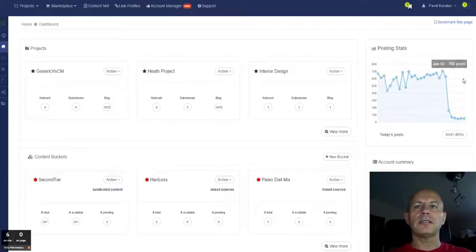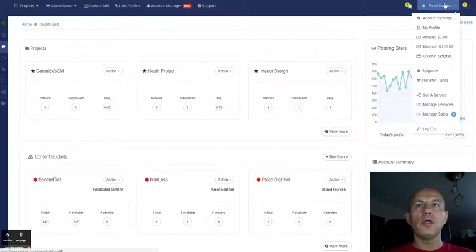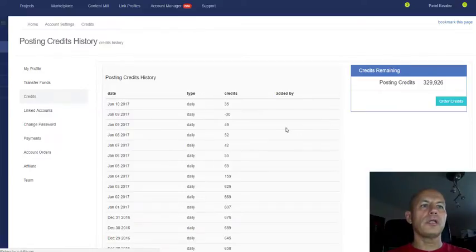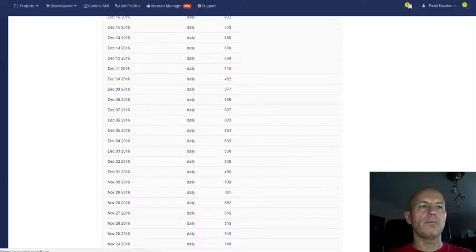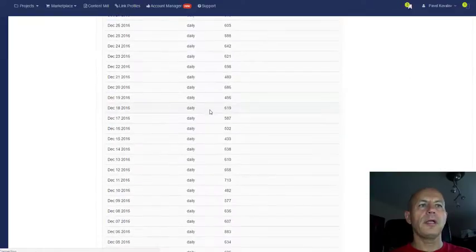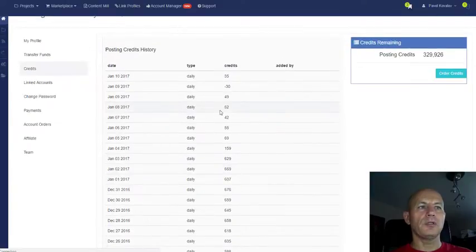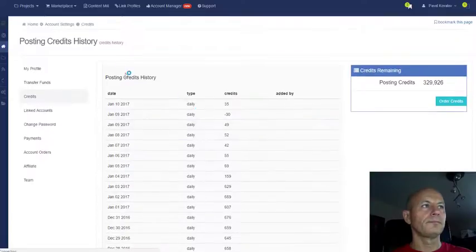So those are successful posts. But can we break it down in more detail? If you go to your credits, this is another way of breaking it down. You can see how the system charges your credits daily. But again, there's no breakdown. It's just a statement that today I used 30 credits.